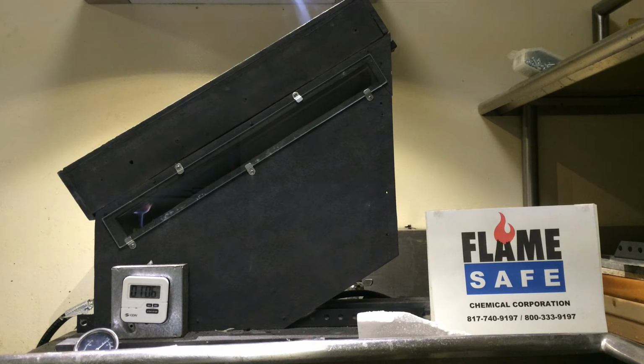Flame Safe Fire Poly is the only product I'm aware of that's on the market today that can actually fire retard to meet the code and test standards required.